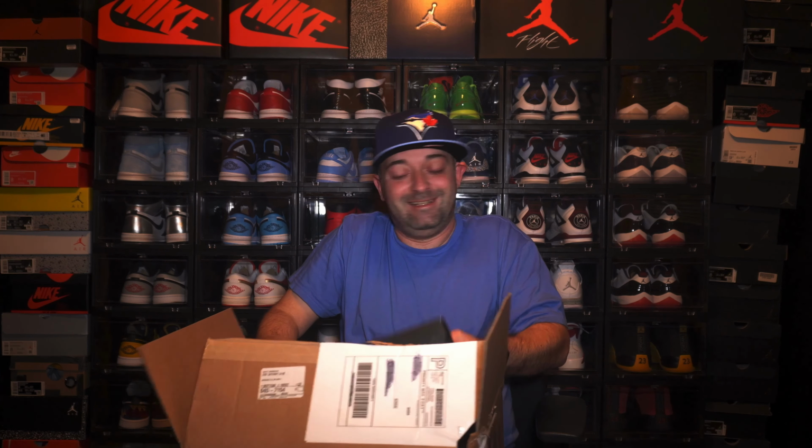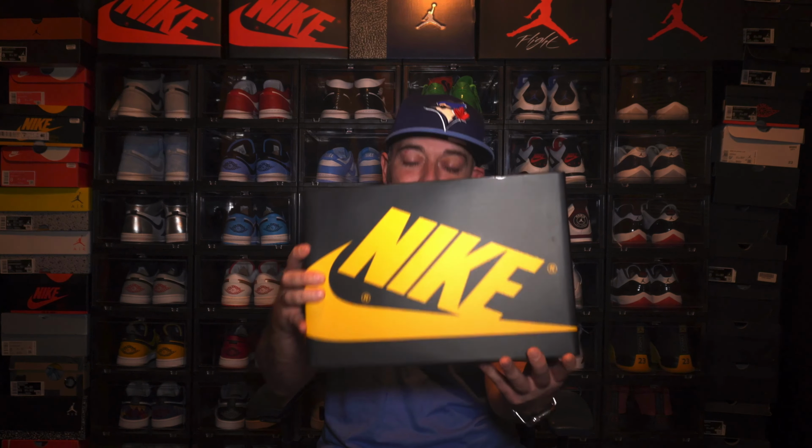As soon as you guys see the box, you're gonna know what it is, and that's alright with me. But this is the Air Jordan 1 High OG Pollens. One of my favorite sneakers that came out in 2021. Man, it gave me a Supreme sticker too. Thanks, Raffy.